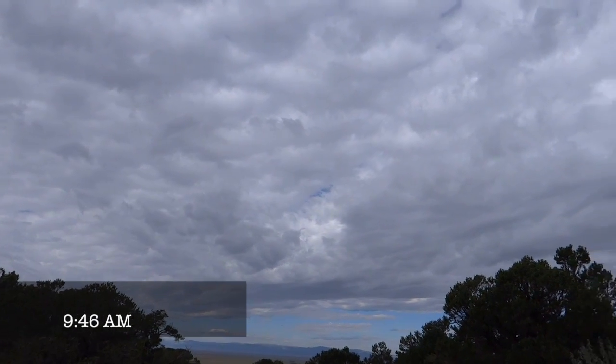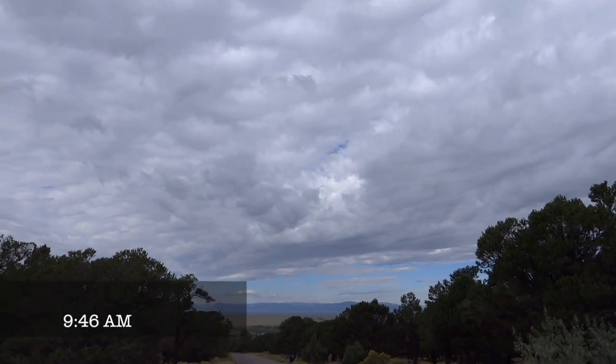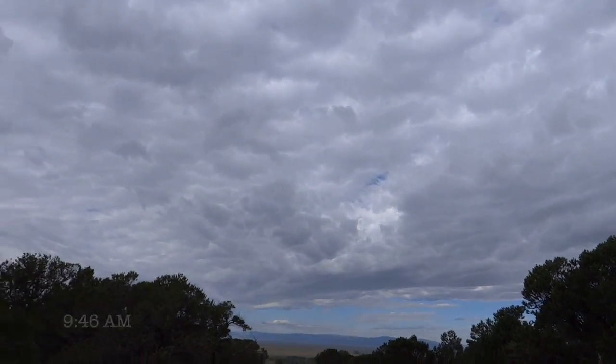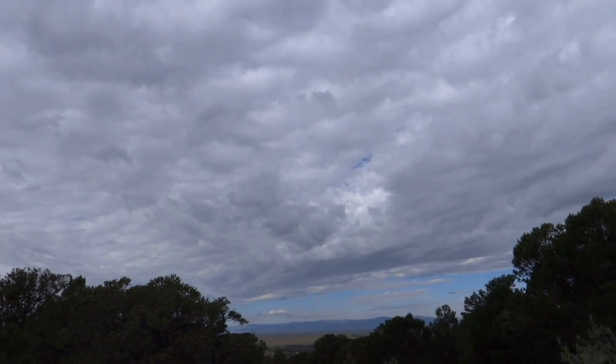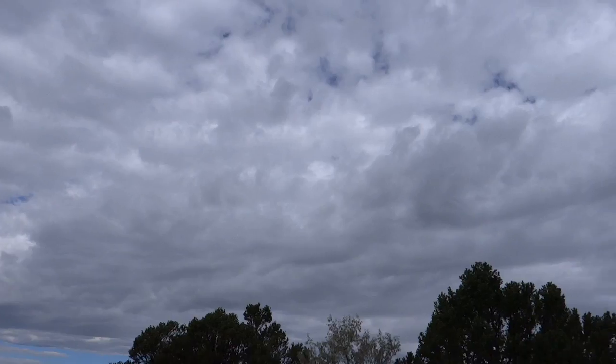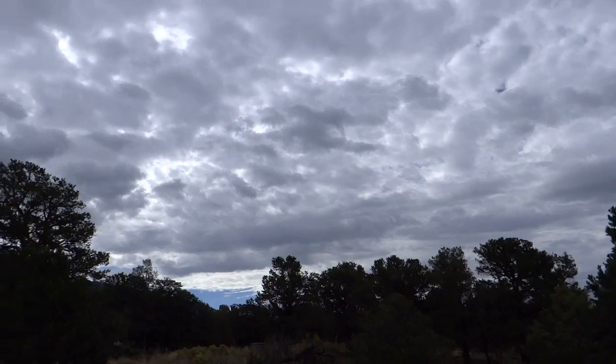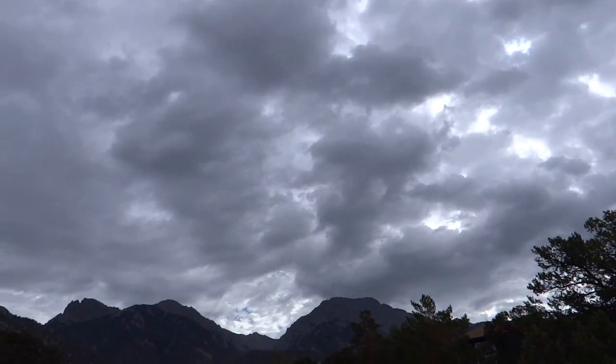Kind of nice to see some clouds across the area this morning. I got a weak front to kind of push through the area. Gave us some breezy winds last night and a few spits of rain, but that was about it. You can see these large radiating lines, rolls of clouds that have come through. We'll look at them on satellite a little bit later.